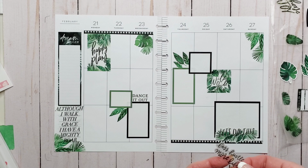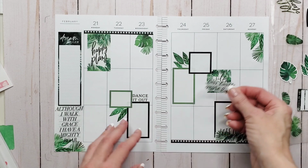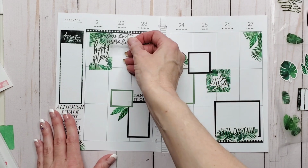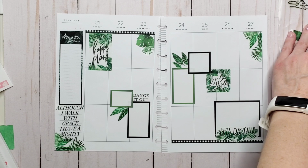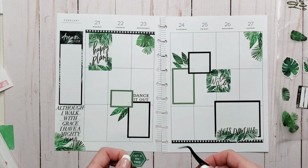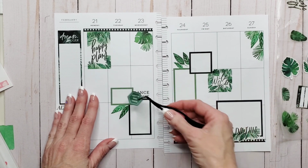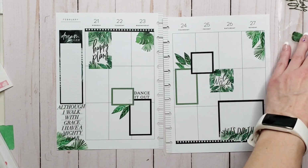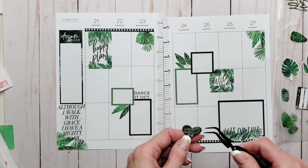What does this say? Less hustle, more life. Well, yeah, there's always that, but I want to put this in. Is there a place for it? Oops, don't stick. No, there is no place for it. Might be able to sneak in some of these. Maybe, maybe not. I think we may be done, you guys.